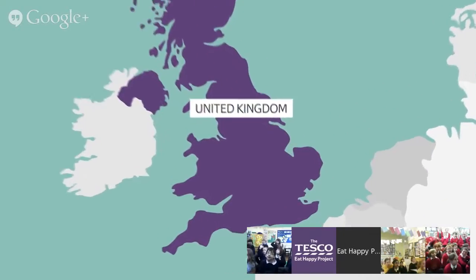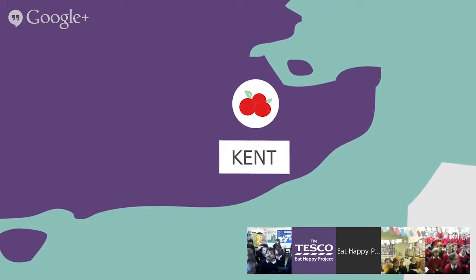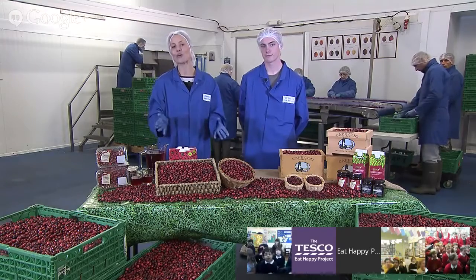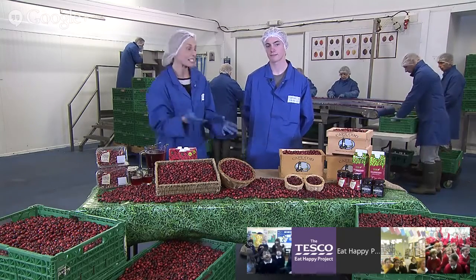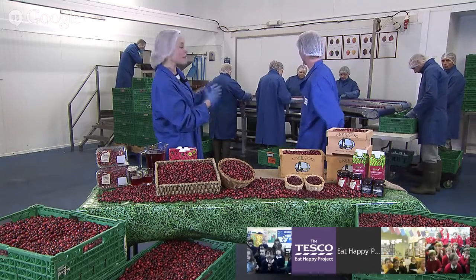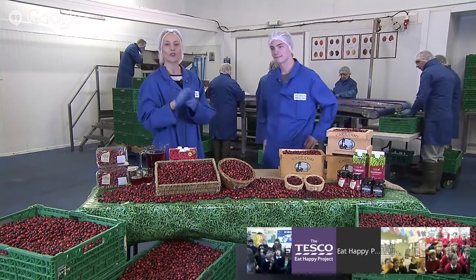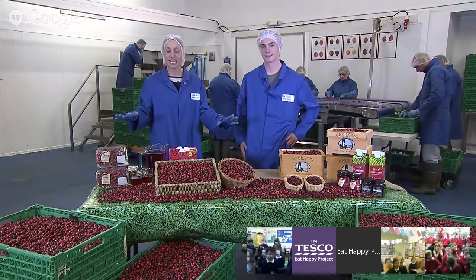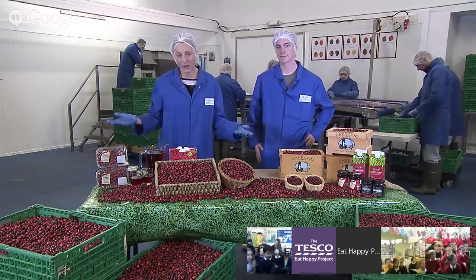Now the reason why we're here in Kent is this is where the pack house is. This is where the cranberries are put into punnets, ready to go to your local store. And as you can see behind us, this is what's happening now. They're sorting through the cranberries, making sure that they're nice, fresh, juicy ones, none are damaged before they're put into punnets. All the cranberries you see here in the pack house aren't grown here in Kent.